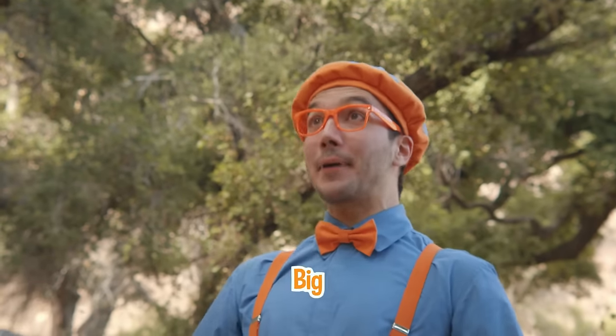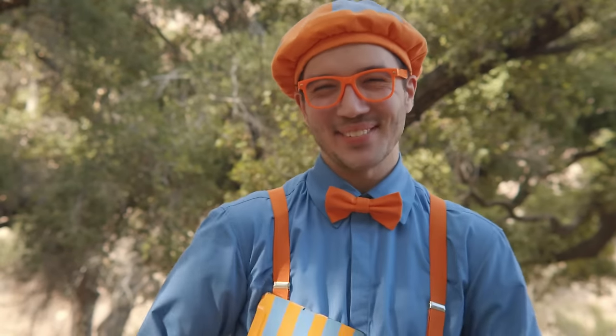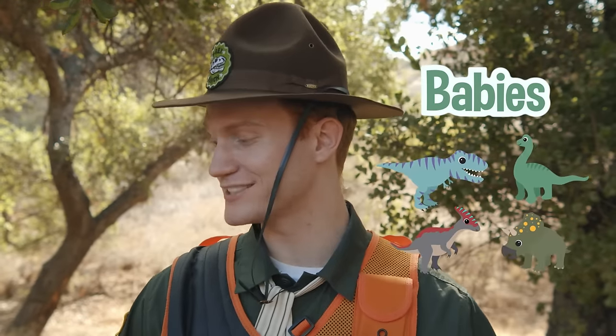They can be so big! Yeah, when they're babies, they're pretty small, but not too small. I can't wait to see a baby dinosaur. I bet they're so cute. Well, you can see for yourself. We got four babies back at Dino HQ. Like any proud dad, I've got pictures.